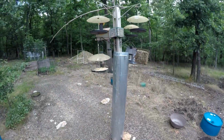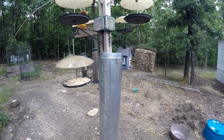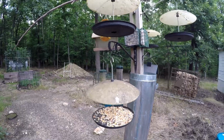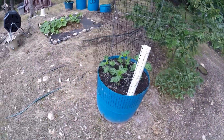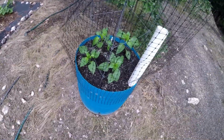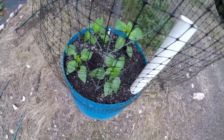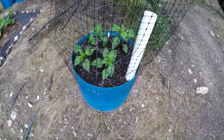We feed birds like crazy. They're about to break us with all the food it takes to keep these birds going. We got all kinds of birds that come in here. Hummingbird feeders. Planted some, what are these things? Emerald giant bell peppers. Finally got them going. The squirrels keep trying to get to them.